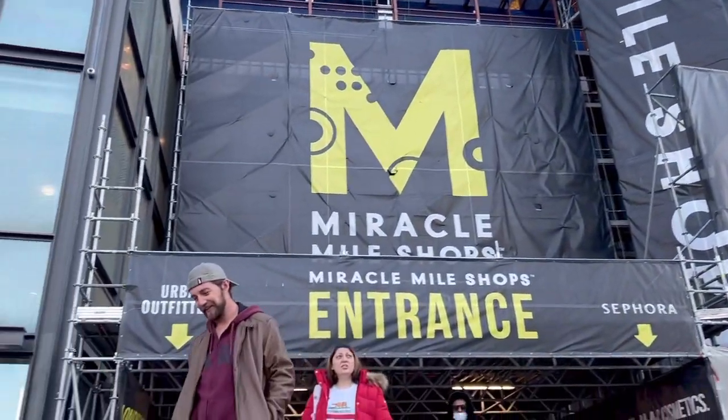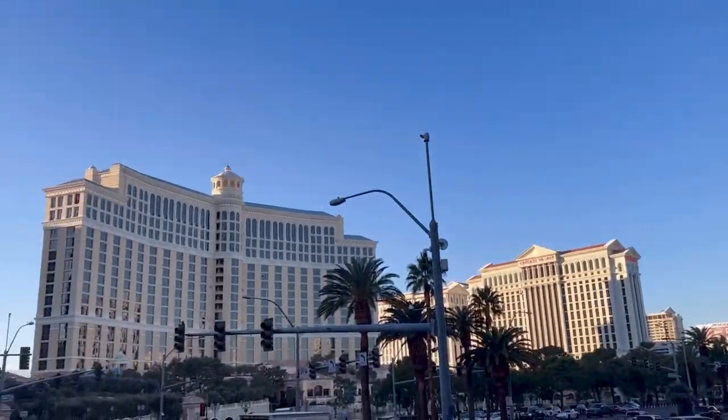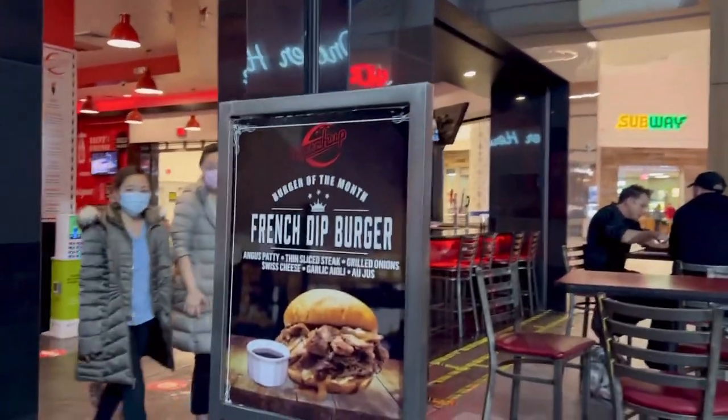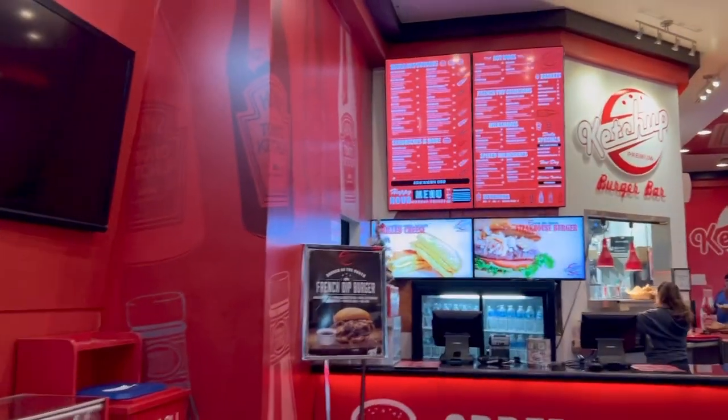The Miracle Mile shops, where we are now and where we're going to be having dinner, is about a 20-minute walk from the Horseshoe Station. You have to literally go through all of the Horseshoe and all through Paris down the strip to get over here. One dining place we have not tried at the Miracle Mile shops is called Ketchup Burger Bar.